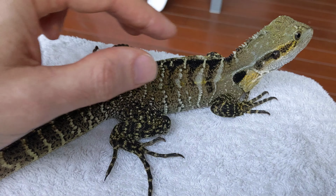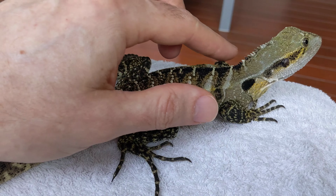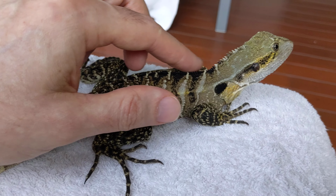Yeah, we actually got him down from his snoozing spot. Like Fatty, he's taken to sleeping on our veranda at night. So we have a cupboard which is visible in the background here, and he sleeps on top of that now. Unlike Fatty, who is currently on holiday somewhere, we don't know where, he tends to sleep up there every night.